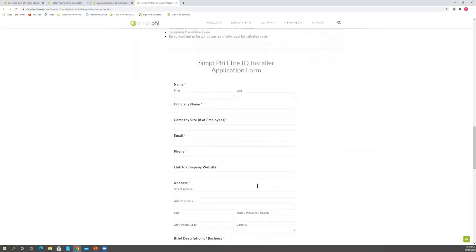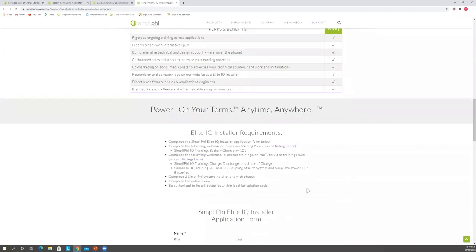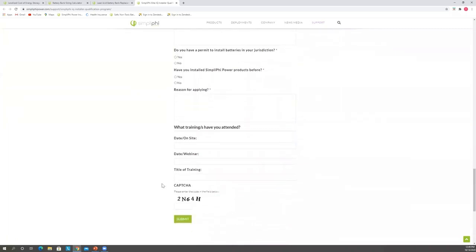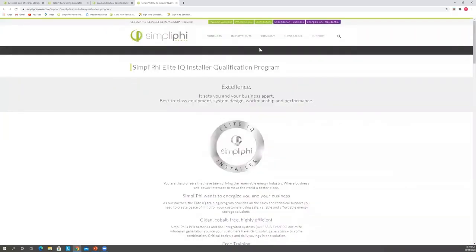We like to highlight our IQ installers, and we also like to count on them as our first recommendation if we were to recommend an installer. The application is super easy, just fill it out online, it comes right to me, and we process them and let you know. If you have everything, you're pretty much good to go.